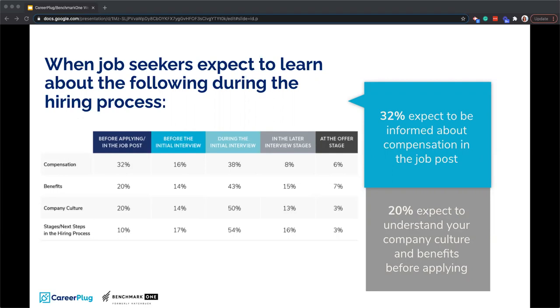Twofold: one, obviously candidates care about this and the experience. It also creates a baseline for equity and diversity to be upfront about, hey, this is what we're paying for the position. At CareerPlug, we put the exact amount in our job postings. We try to be really transparent about compensation. And then we say, hey, we don't negotiate on this. That's really an effort towards having a more equitable and diverse pipeline and employee base, right? That we're not introducing any room for bias or subjectivity there.